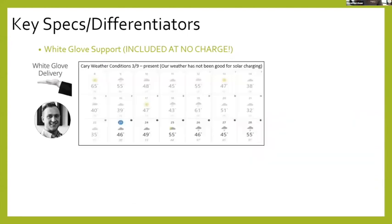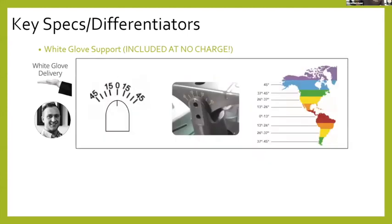Weather conditions. So we can do some calculations based on weather conditions in your area. This was a little diagram from where our office is in Cary, Illinois. We were looking at this, the weather, this was down in March, wasn't that great over that week or two period, but we can analyze the weather. We can make recommendations depending on where you are latitude-wise in the world for what angle you should properly set that solar panel to maximize getting that exposure from the sun.